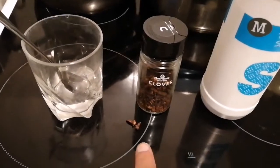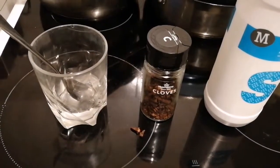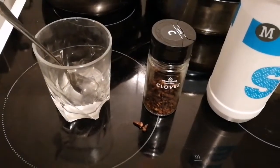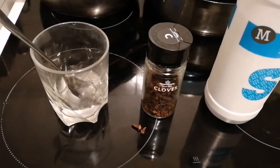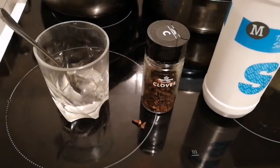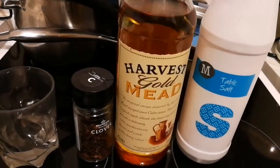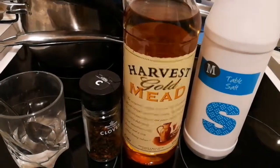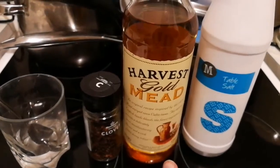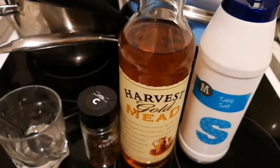If you bite on this in your mouth, it will make your tongue numb. It's such a strong anesthetic element in this that it practically makes your tongue numb. And yet beside all of that, you can have harvest gold mead. Mead is a fermented honey drink, which you can enjoy.